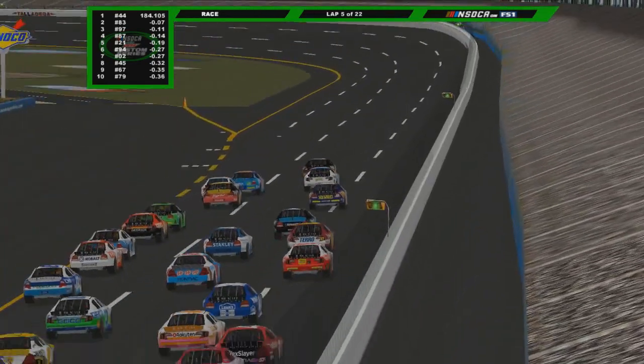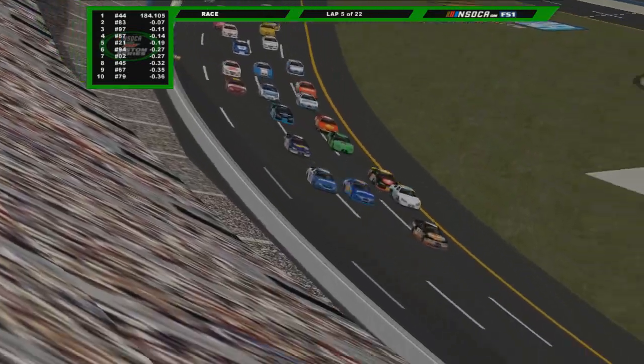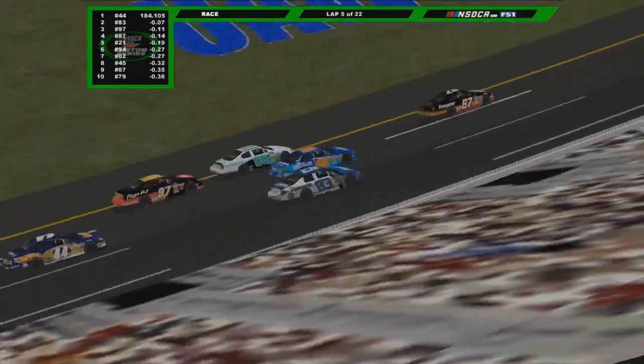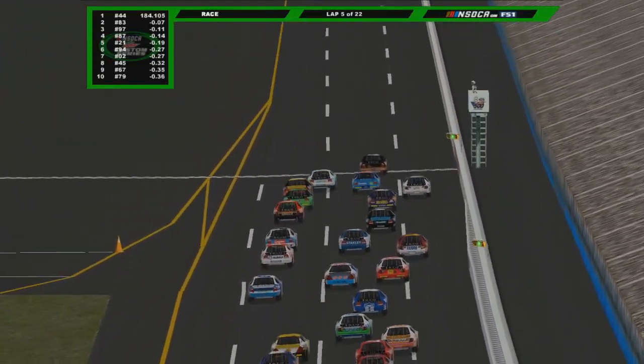And now you see it. I think we're going to see this back and forth with some packs formed up and the packs split up. That might be the kind of racing we see this season. The package not too much different from what we saw last year here at Talladega.